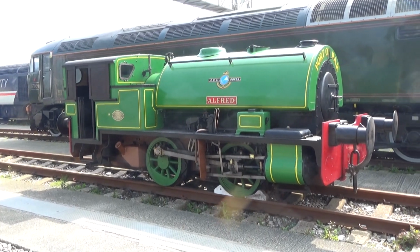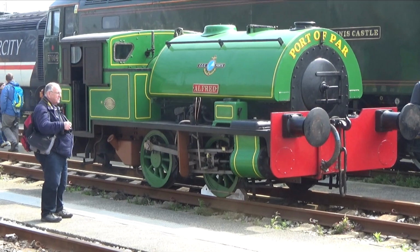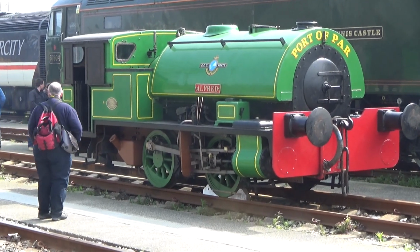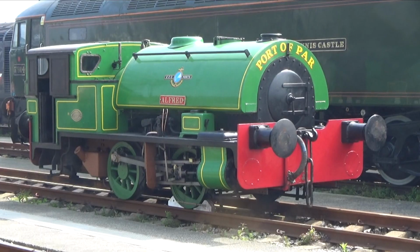And one of the smallest locomotives, Alfred, built in 1953, an 0-4-0 operated by the Port of Par. One of 2 four-wheeled saddle tank steam locomotives. Alfred and Judy were built by W.G. Bagnall for use at Par Harbour in Cornwall.